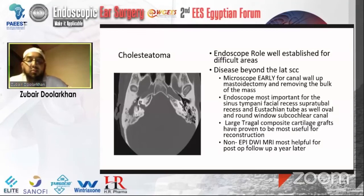For reconstruction, the tragal cartilage has proven to be quite helpful, and you can get quite a large piece of tragal cartilage to cover most defects. And because most often we'll probably be doing a canal wall up procedure, the availability of non-EPI DWI MRI has proven to be most helpful to check for recurrences.